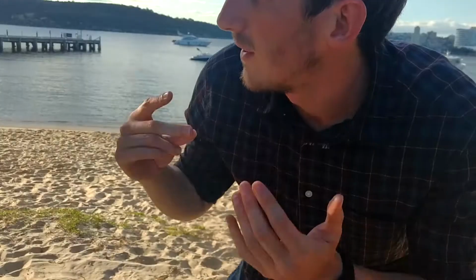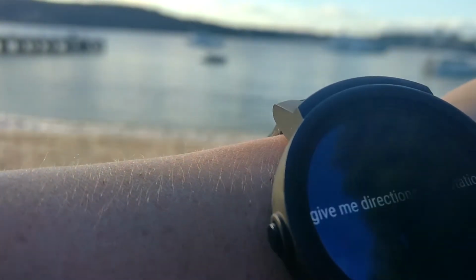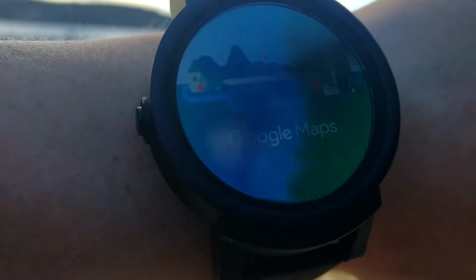So today we were riding the bikes, and I used Google Assistant by holding that one button. I said, give me directions to Q Station where I am right now. It gave me a map on my watch, and it read the directions out from my phone in my pocket.